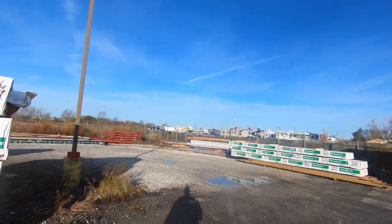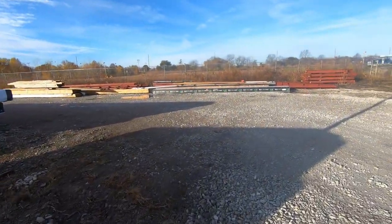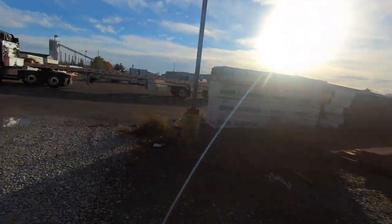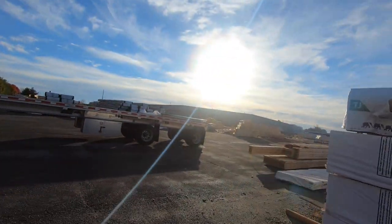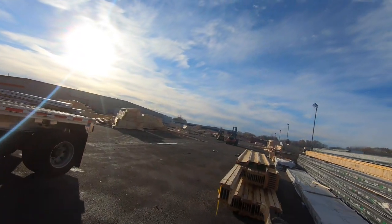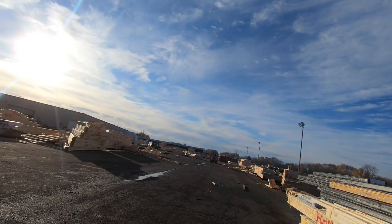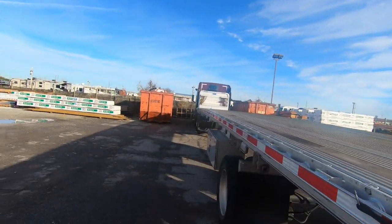See, these are the things you gotta figure out when you're trying to pull out of places that are very tight. If I go in there, I don't know if I can get down to the back way. I guess I'll back it up. I saw another guy back it up between those two dumpsters back there. We'll see. Let's get out of here.